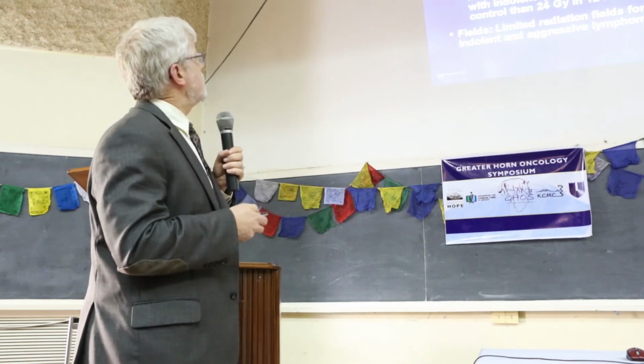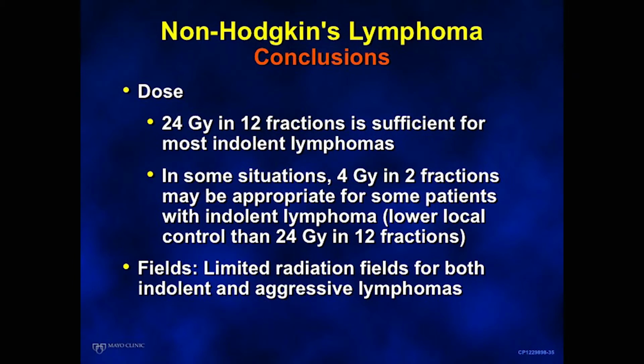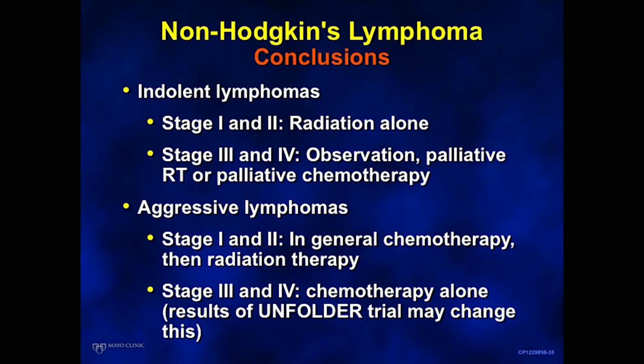So, to conclude, 24 gray in 12 fractions is sufficient for most indolent lymphomas. In some situations, 4 gray in 2 fractions may be appropriate, but it will result in a lower rate of local control. Limited fields are appropriate for both indolent and aggressive lymphomas. To sum it up, stage 1 and 2, radiation alone for indolent lymphomas. Stage 3 and 4, observation, palliative radiation or palliative chemotherapy. For aggressive lymphomas, in general, chemotherapy followed by radiation, and for more advanced disease, chemotherapy alone.